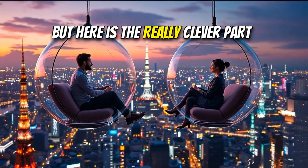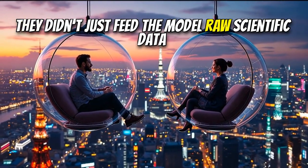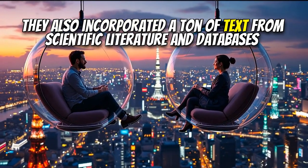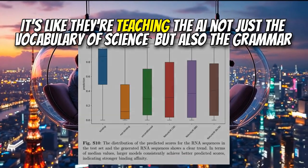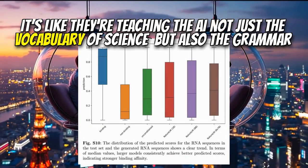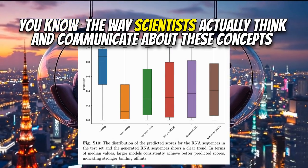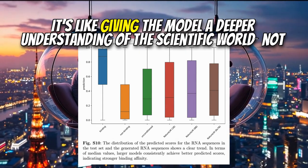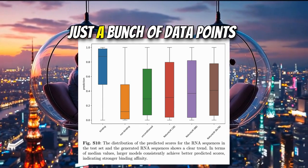But here is the really clever part. Okay, I'm sensing a but coming. They didn't just feed the model raw scientific data. Right. They also incorporated a ton of text from scientific literature and databases. It's like they're teaching the AI not just the vocabulary of science, but also the grammar and context. Interesting. The way scientists actually think and communicate about these concepts. That makes a lot of sense. It's like giving the model a deeper understanding of the scientific world, not just a bunch of data points.